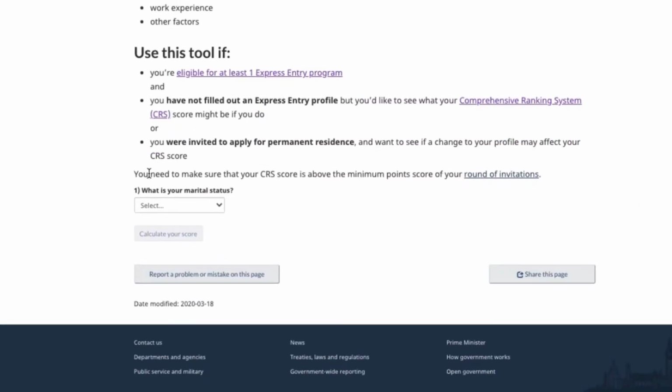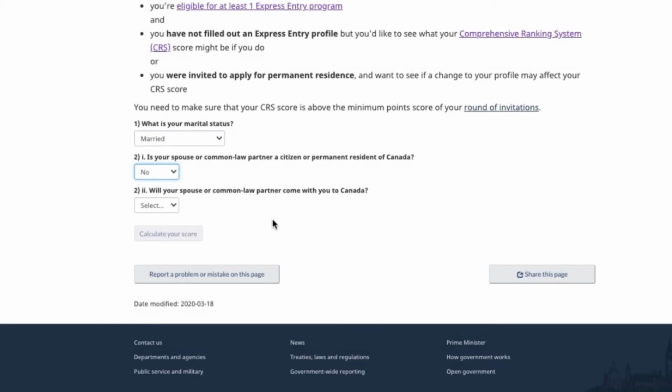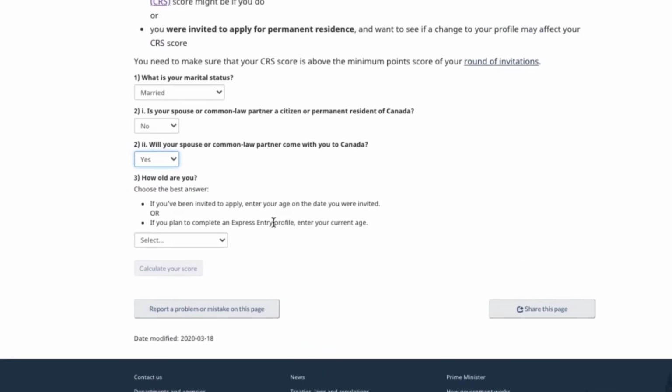There are a bunch of questions you need to answer. This is where you begin calculating your score. The first question it will ask you is, what is your marital status? For this example, let's consider my profile. I am married. Is your spouse a common law partner, a citizen or permanent resident of Canada? No, she is not. Will your spouse or common law partner come with you to Canada? Let's do a no now. You can change this later.